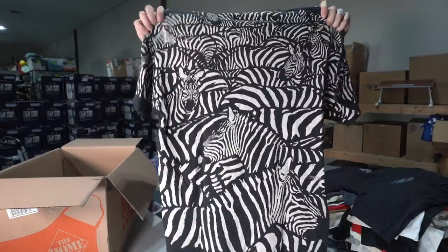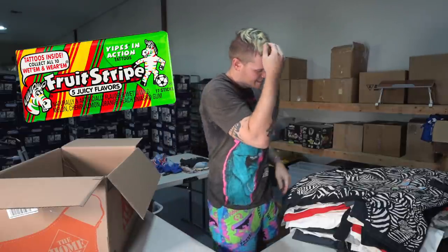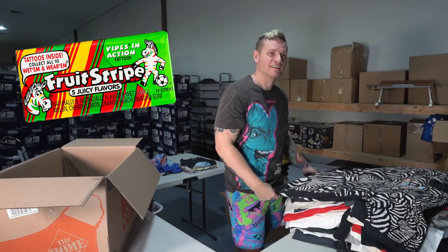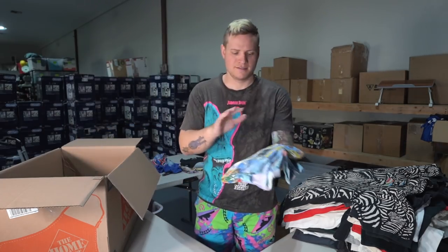Liquid blue zebra tee. You know what it reminds me of? Do you remember those gums you could get at like Toys R Us? Zebra Stripe, is that what they were called? I have some at home. And the wrapper, you can lick it and put it on your skin. Yeah, it's got a tattoo. Yeah. Let's do this one next.